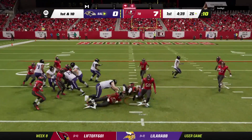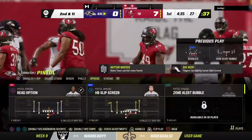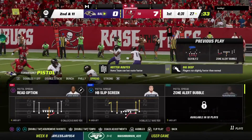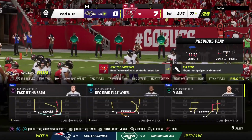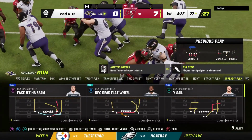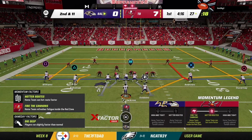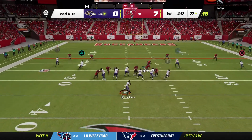On 1st and 10, it's Dobbins. And he is met in his tracks behind the line of scrimmage. Officially, it's a 1-yard loss. That's going to bring up 2nd and 11. Defensively, we always know that he is tough in run support, and I think the way that he gets there is he understands what an offense is going to do before the ball's even snapped. A great job of scouting prior to the game, then reading, reacting, and taking the right path to the ball carrier.